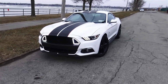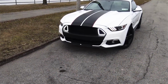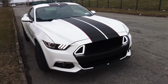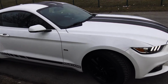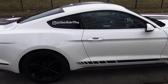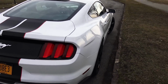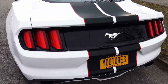So I know this might sound surprising to a lot of you guys, but let me make this clear. This is not a V8, and a lot of people buy this car thinking that they're just saving money on a V8 and later on spend thousands of dollars on exhaust system, downpipe and stuff like that to try to make this car sound like a V8. Well, let me break it to you. This car will never sound like a V8.